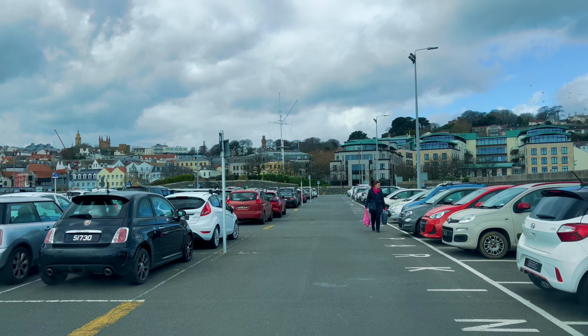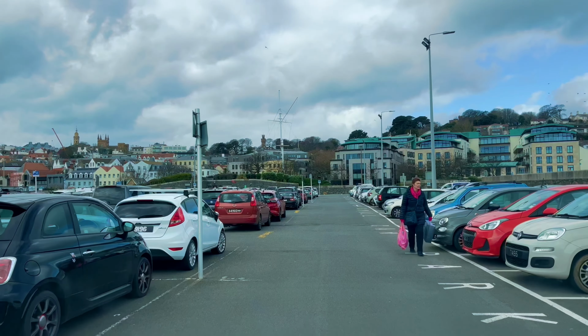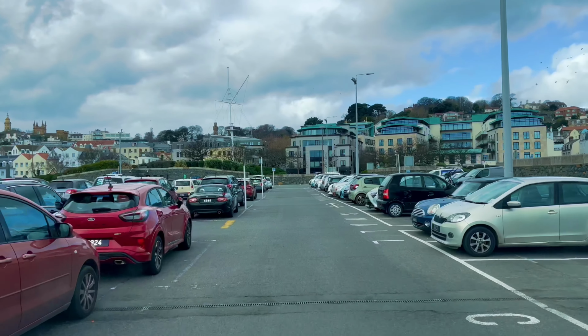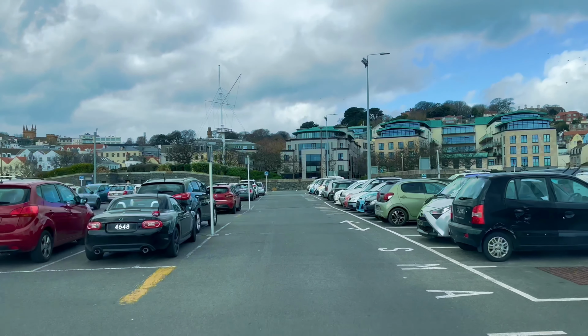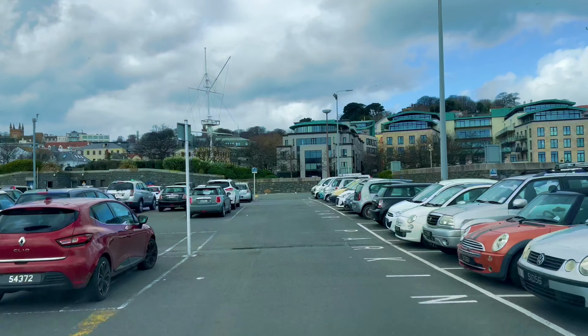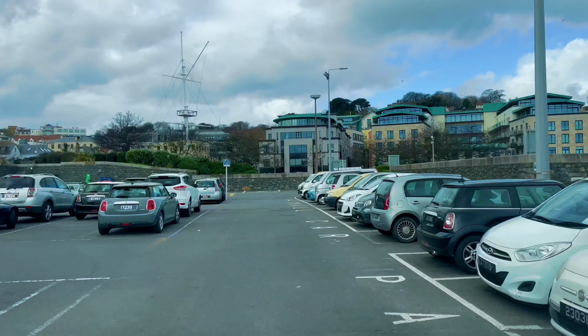So I'm currently at North Beach car park in Guernsey, and in today's video I'm going to show you how to get from here, which is St Peter Port, the capital of Guernsey, and I'm going to drive you up to the airport with the onboard camera running. So welcome on board the van.